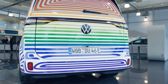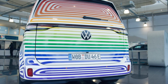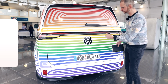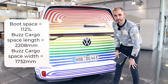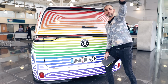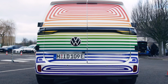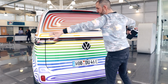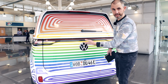Come round to the back. I really like the back. It's very, very slab-backed. Quite similar to the T6 Transporter compared to the front. Now you can tell this is an ID Buzz people carrier because it's got a huge tailgate which hinges up. The cargo version comes as standard with split rear cargo doors that open sideways, and I think that's mostly to put pallets in because it can take 2 European pallets.